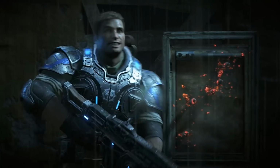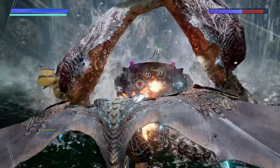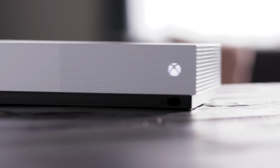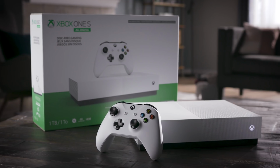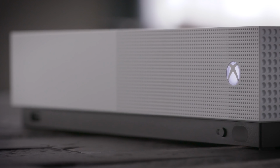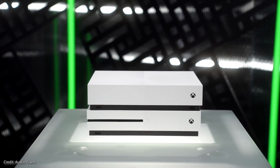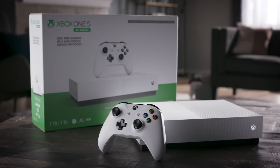And integrated power supply to the body of the console. Chuck in an Ultra HD Blu-ray drive and you've got yourself one heck of a console upgrade. But of course, if physical media isn't really your bag, there's also the Xbox One S All Digital, which launched in 2019 and is identical except for the cheaper price and the fact it doesn't have a disk drive, which is another idea we'll be coming back to shortly.